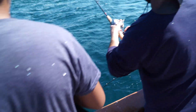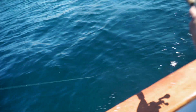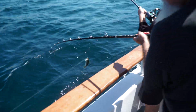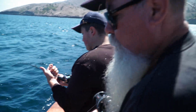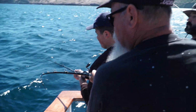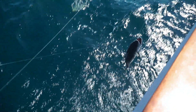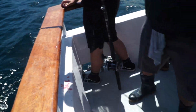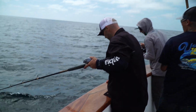Daddy, what is that? Here we go. Here's the bonehead. I got mine. Oh, bonito. Woo! Another bass. Nice. Whoa.